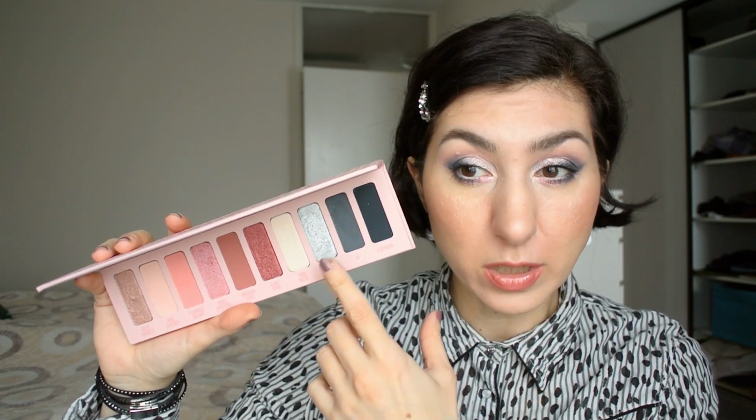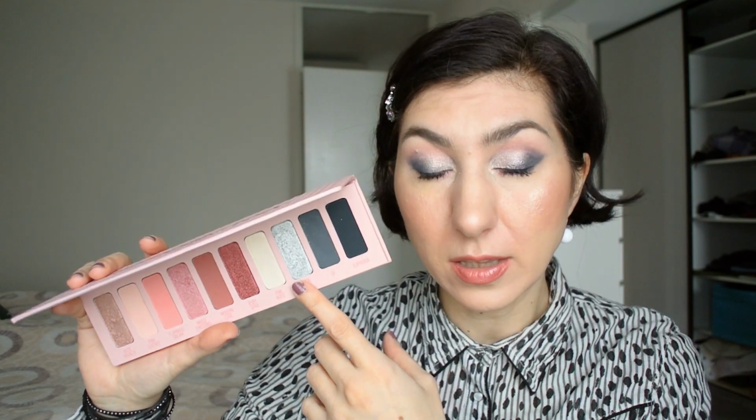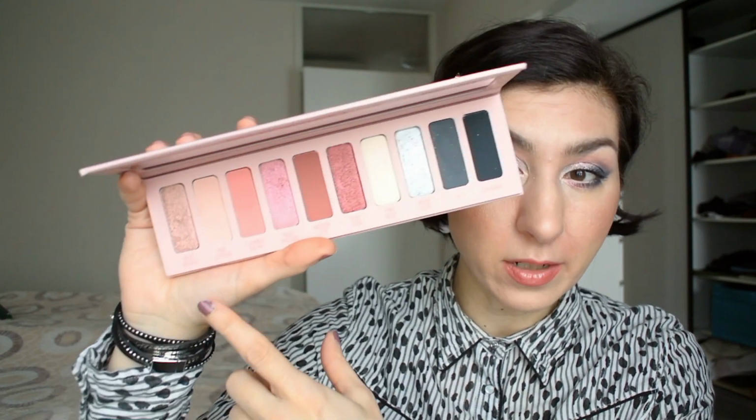The thing that I wanted to mention is that the mattes for me blended out really beautifully. I did not have any issues with the mattes. If anything, I quite enjoyed the mattes. The metallics, on the other hand, they're nice, but they're the kind of flaky metallics that can create a lot of texture on your lids. When I applied only the gray silver shade, so only this one, it was a little bit less visible, but as soon as I layered this shade on top, oh, things became very flaky and very textured very quickly.